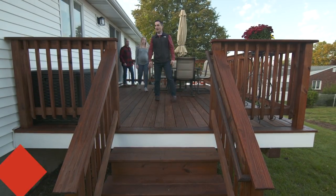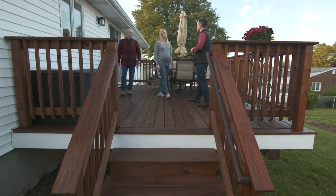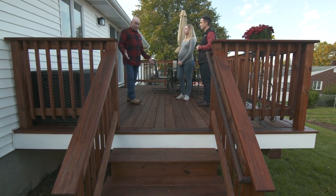All right, welcome, Mark, to our backyard. We added this deck last year. We did a complete renovation of the house. This is a great deck. Thank you. We have two kids, one on the way. Congratulations. Thank you. We just wanted an area where we could come outside and play during the day.